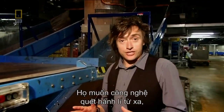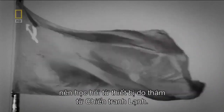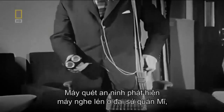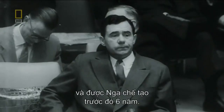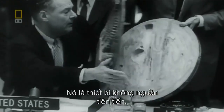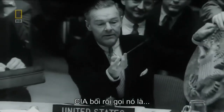They wanted technology that allowed bags to be scanned at a distance and with greater accuracy. And they turned to a Cold War device for inspiration. Moscow, 1952. A security sweep revealed a bug at the American embassy, hidden in a replica of the Great Seal presented by the Russians over 6 years before. It was a revolutionary passive device operating without any kind of internal power supply. Baffled, the CIA called it the Thing.